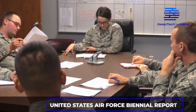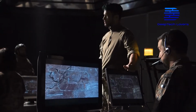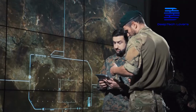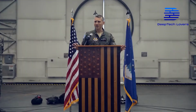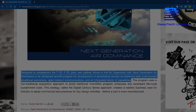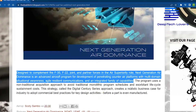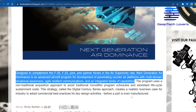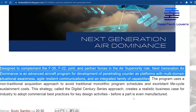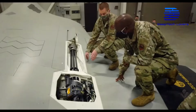Last year, the United States Air Force Biennial Report highlighted the fighter jet for the first time. Before that, the force had remained close-lipped about the project. They refused to give any insights since the prototype was flown in 2020 and continue to keep the features a secret. However, along with the $1.7 billion earmarked for the jet development in 2023 alone, the force wrote, designed to complement the F-35, F-22, joint and partner forces in the air superiority role. Next-generation air dominance is an advanced aircraft program for the development of penetrating counter-air platforms with multi-domain awareness, agile resilient communications, and an integrated family of capabilities. This program would run until the end of the decade.